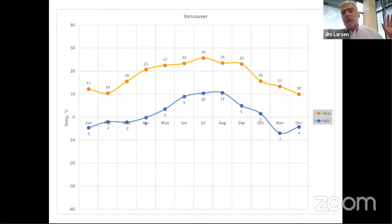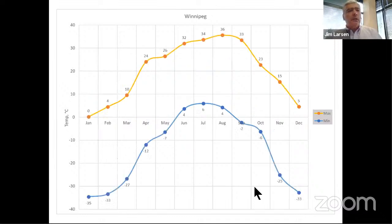Yep. Okay, so quick example here. I'm going to be doing a comparison between Vancouver and Winnipeg, to give you two extremes of weather conditions. This plot is an annual minimum and maximum by month of the temperatures, read directly out of a weather file. Vancouver's not very exciting from the temperature aspect. Winnipeg has a lot more variety, and this is really what's going to be affecting your maximum building design loads.